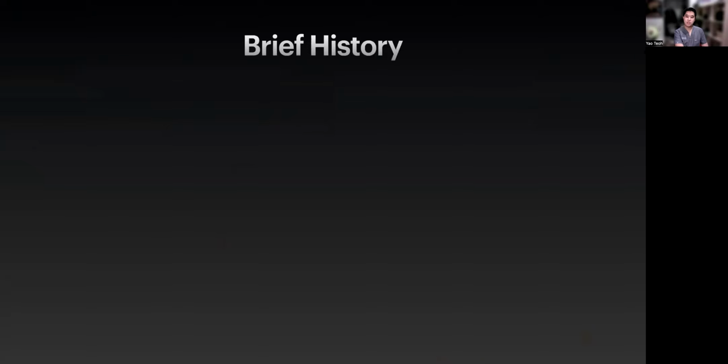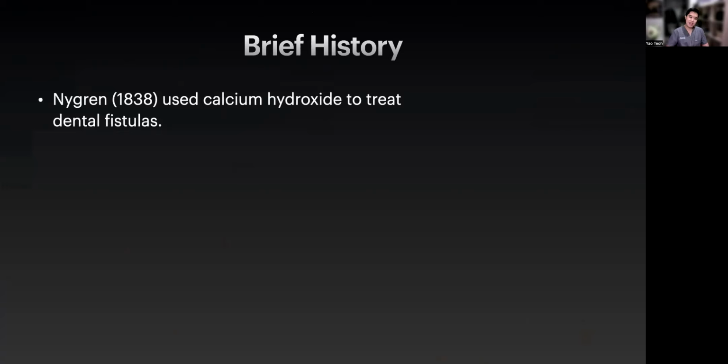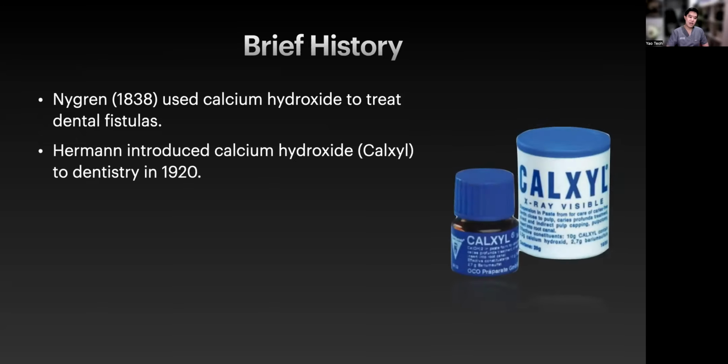So before we begin on what CALMIX is, I think it's a good idea to run through a brief history of what's actually been happening in the calcium hydroxide space. Back in 1838, Nygren was the first to use calcium hydroxide to treat dental fistulas. It wasn't really recorded very well then. It was just used as a medicament to try and treat dental infections, dental fistulas. And it wasn't until 1920 that Herman wrote a paper about it and introduced calcium hydroxide as a product that was sold in the market known as CALMIX to the dental market.